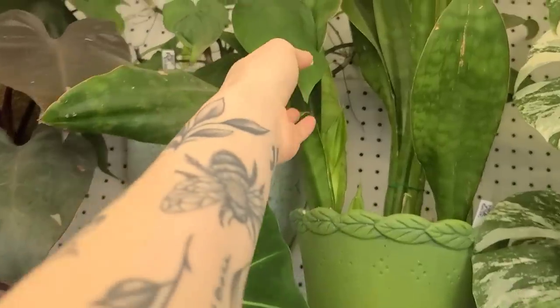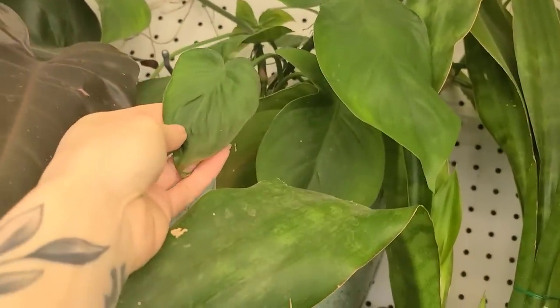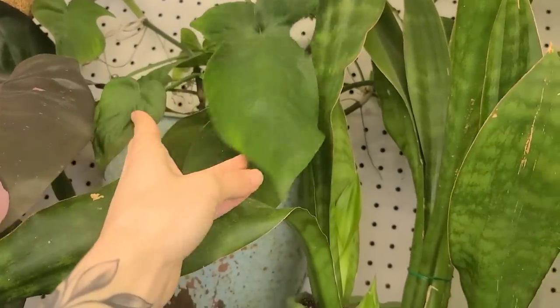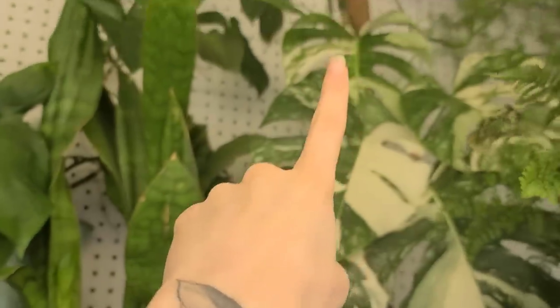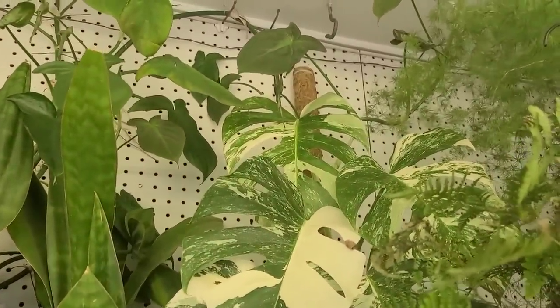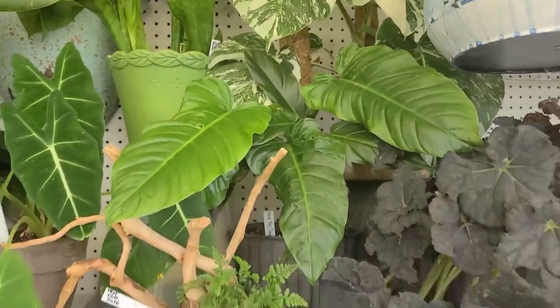This is the Philodendron Campo Sportuanum. You have an immature leaf right here and a mature leaf here, so you could see the difference. I actually kind of prefer them when they're more like that. You can see, I don't know, I'm about to drop my phone. So, very cute.